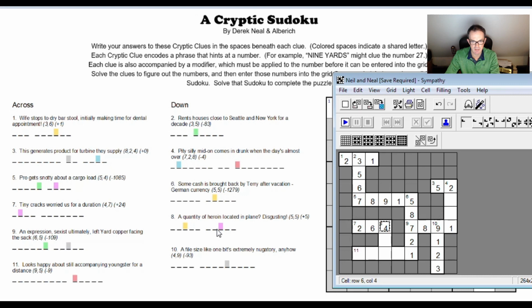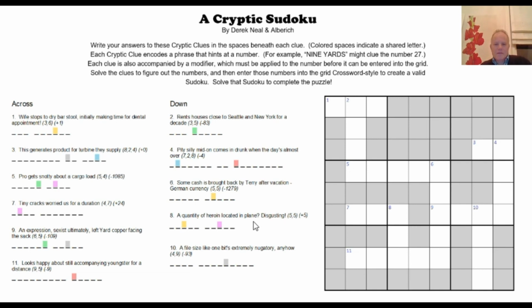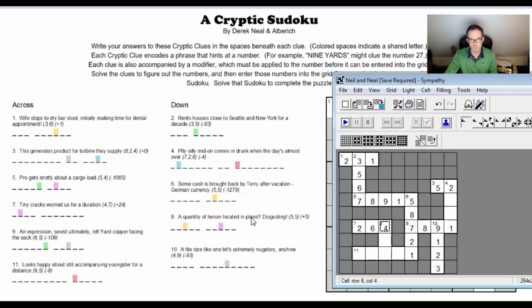A quantity of heroin located in plane. Disgusting. A quantity of heroin. What do you get? Grams? Ounces? Plane can be a tree, which could be useful for something. H, in fact, in tree gives us 3. Heroin could be just H.